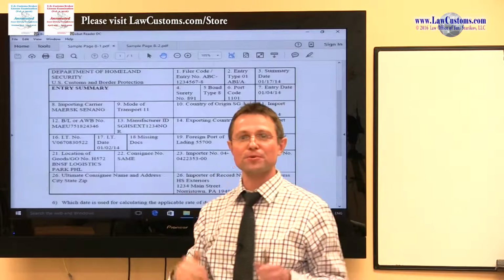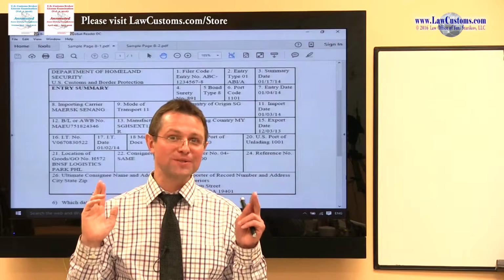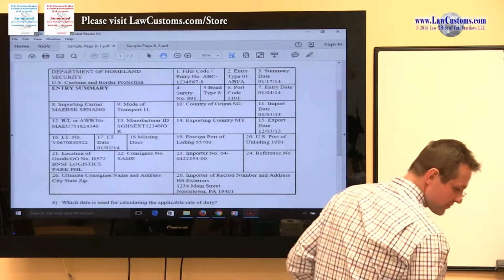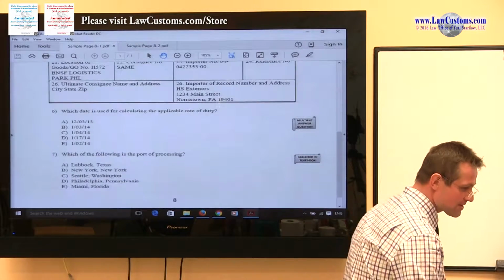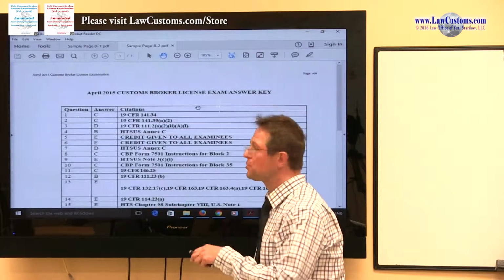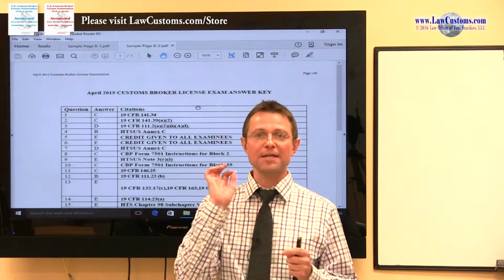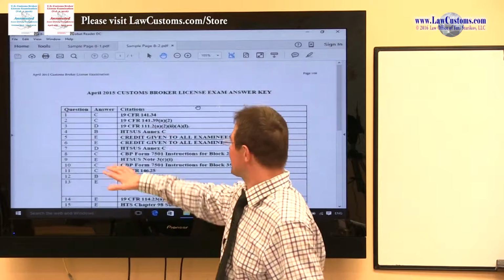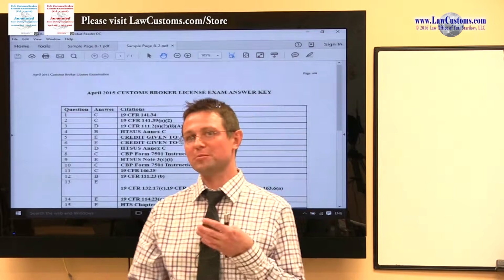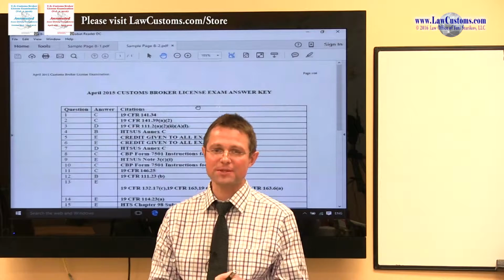Usually, under the best answer rule, if customs examiners give you more than one answer, the rule is single best answer, right? So we're dealing with question number 6, and if you look at the answer key, question number 6 for the April 2015 exam says credit given to all examinees. It kind of gives you a sign. The credit given means if you picked A, all right. If you pick B, all right. If you pick C, you also get credit.